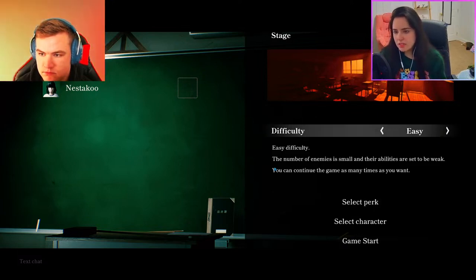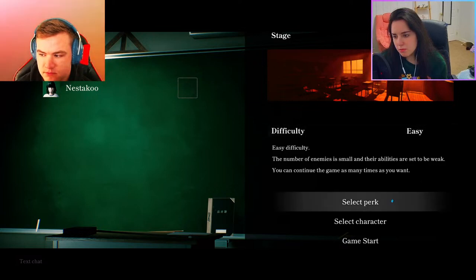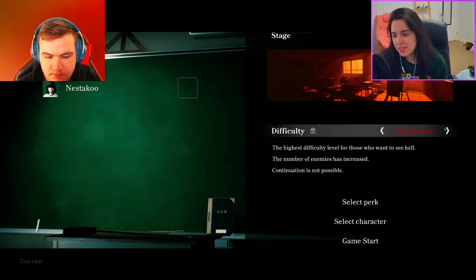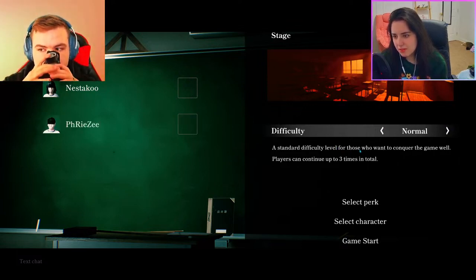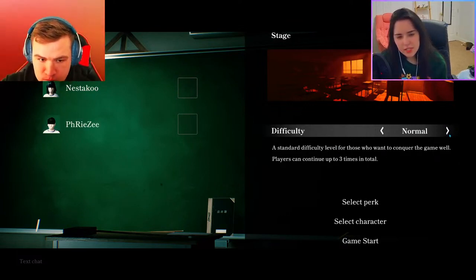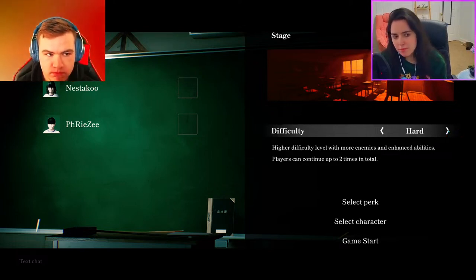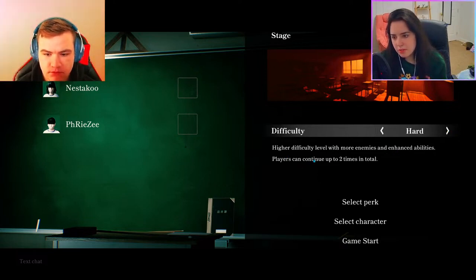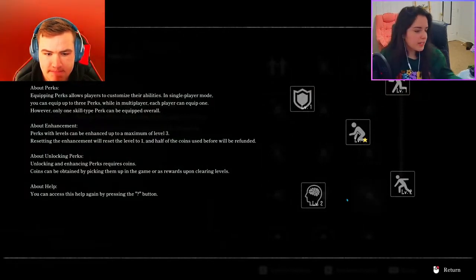Are we doing easy? The number of enemies is small and their abilities are set to be weak. You can continue the game as many times as you want. Normal, hard, nightmare. Continuation is not possible. Standard difficulty level for those who want to conquer the game well. Players can continue up to 3 times? So I guess you have 3 shots, and if you die each time, it's over. Higher difficulty level with more enemies and enhanced abilities. Players can continue up to 2 times. Oh, perks. It is like Dead by Daylight!